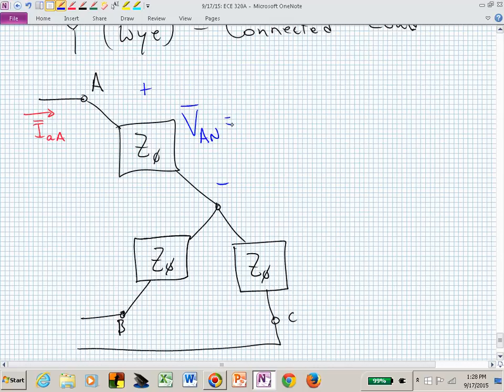I have now labeled, let me call my phase voltage in the Y connected load V sub capital AN, here is the neutral conductor. Let me label that as having a magnitude V sub phi at an angle, let's say theta V sub A. And let me call this I sub AA. Let me say that has a magnitude of I sub phi. I'm not barring those, so those are just numbers at an angle of theta I sub A. What have I indicated, or what variables have I only included in this diagram?